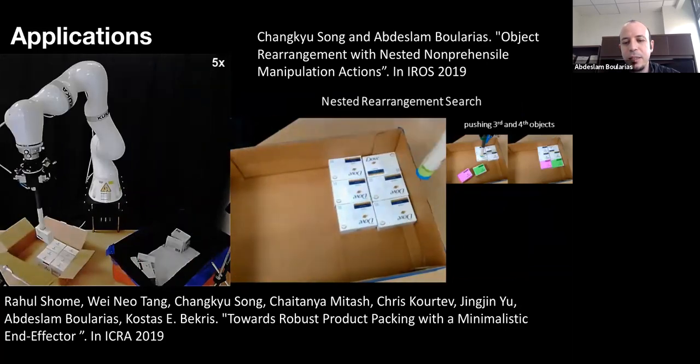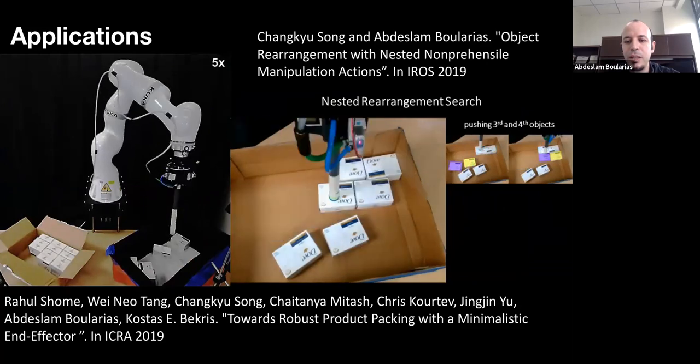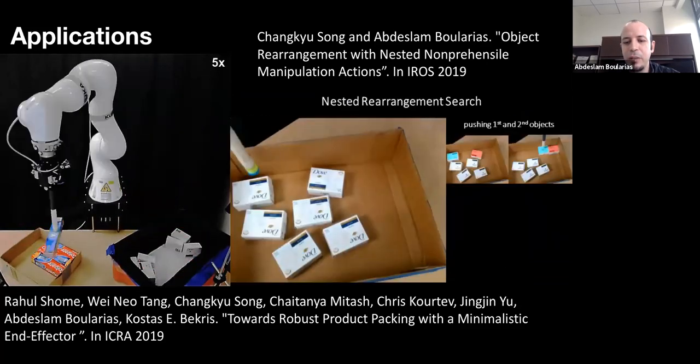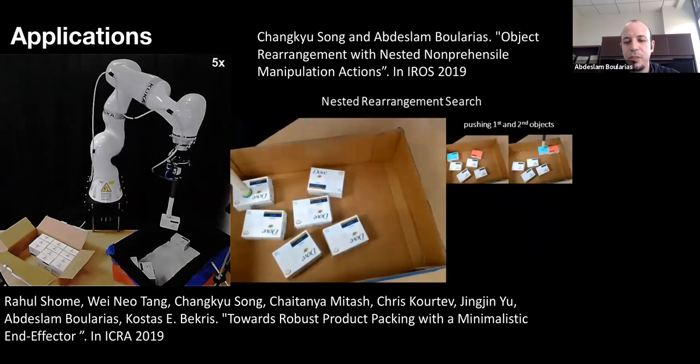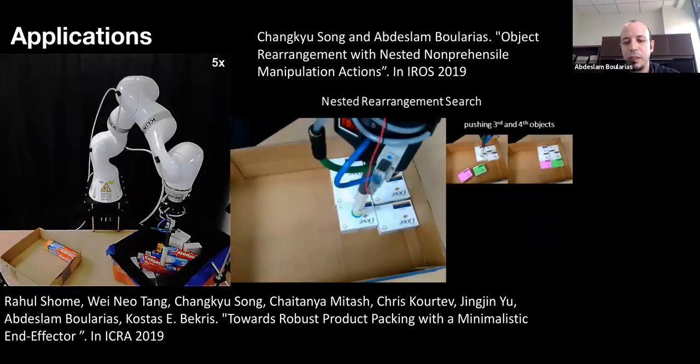Then on the right side, we have the same thing, bin packing, but we went to do rearrangement. This is something I did with Cheng Yusong, my student, and we were able to come up with an efficient strategy for planning how to align the objects without having to push each one of them individually, but you can utilize non-prehensile pushing actions to align the bin.